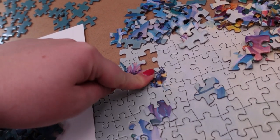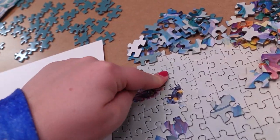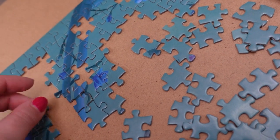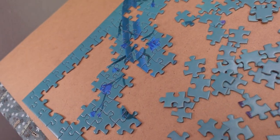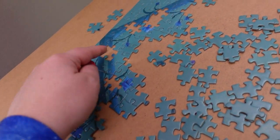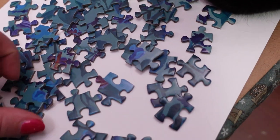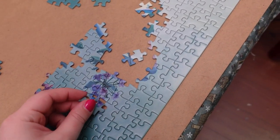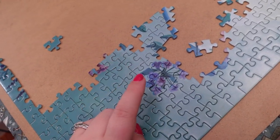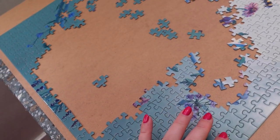Wait, there we go. Oh, and this flower tip too. Boop. Oh yeah. Still looking for this one. There's like these little holes I'm trying to fill. Corners are coming along very nicely. Finally getting through all these solid pieces. And yeah, oh yeah, we're getting into the good stuff now.